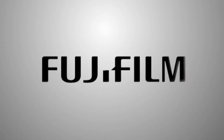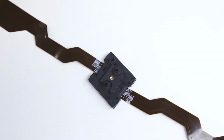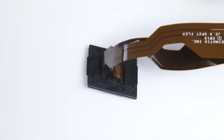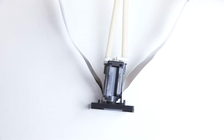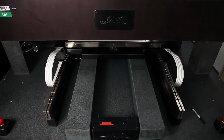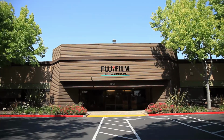We here at FUJIFILM Dimatix are committed to creating products that meet the most demanding technical specifications. Packaging the die into a functional printhead is just as crucial to ensure optimal performance. Now that we've assembled our printhead, let's take it for a test drive. At FUJIFILM Dimatix, we don't wait for the future. We're too busy bringing the future one step closer.